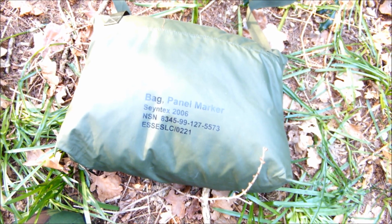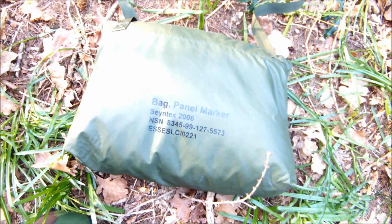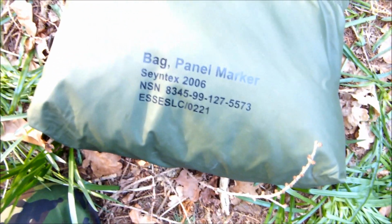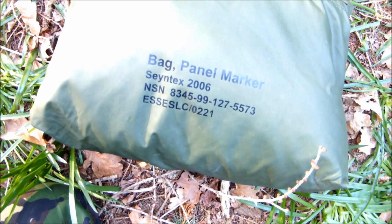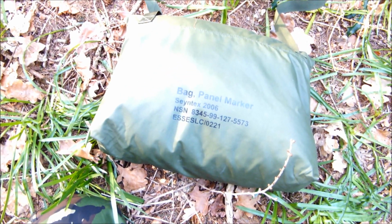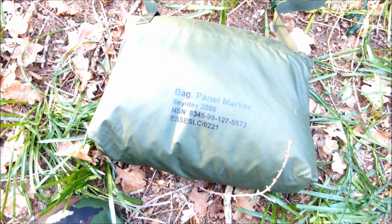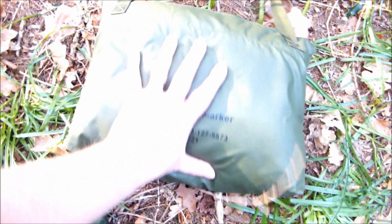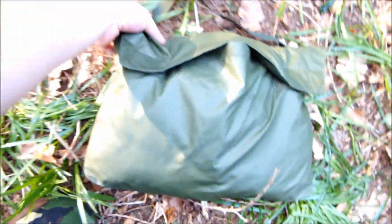Been to my mate down the old ex-government place, and come across this little bag. It's quite handy actually. I'm not sure exactly what it does. It just says bag panel marker, as you can see, but it's from what's called a dump bin, where loads of stuff that's either got a few faults with it or whatever. Every single thing in that bin is £2. Now this, as you can see, is brand new. It's quite waterproof too. It's got a nice handle on it.